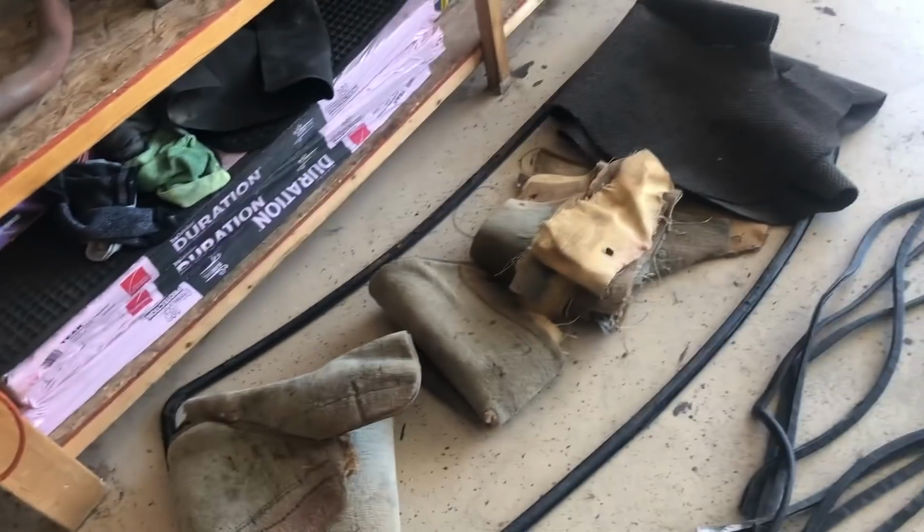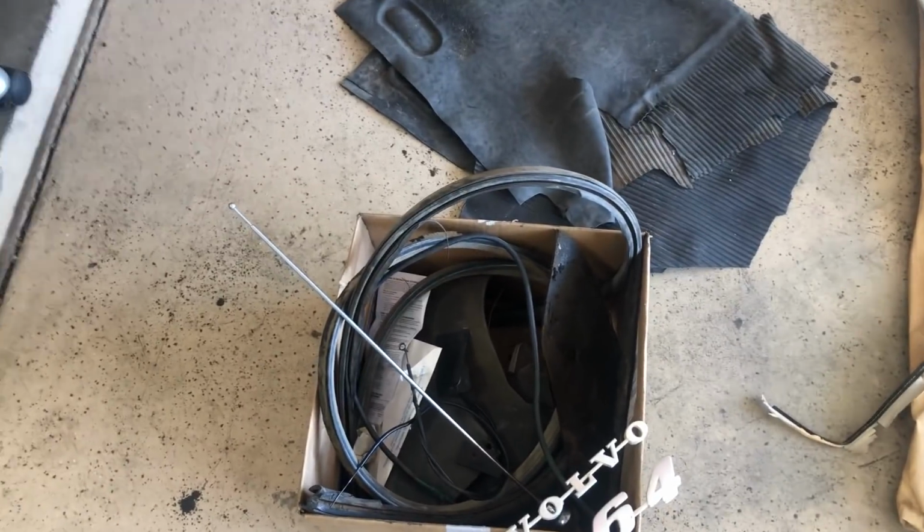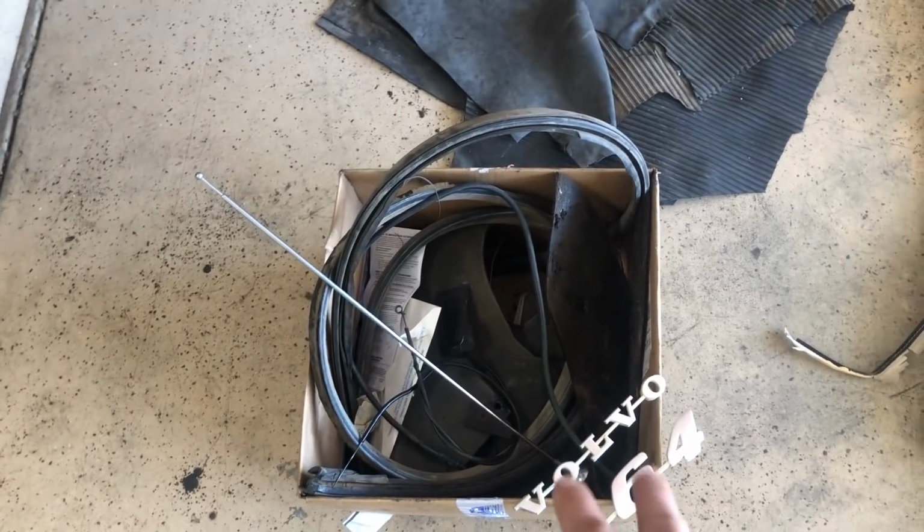This is the backing to some of those smaller pieces, but it could also be helpful for making templates since it's kept its shape. Just a couple of extra pieces of carpet, but like I said, the car is complete with carpeting right now, as you see in the other parts of the video. And then this box of spares has some important stuff as well. A spare antenna, the one that's on there now, is broken, and then there's the logos.